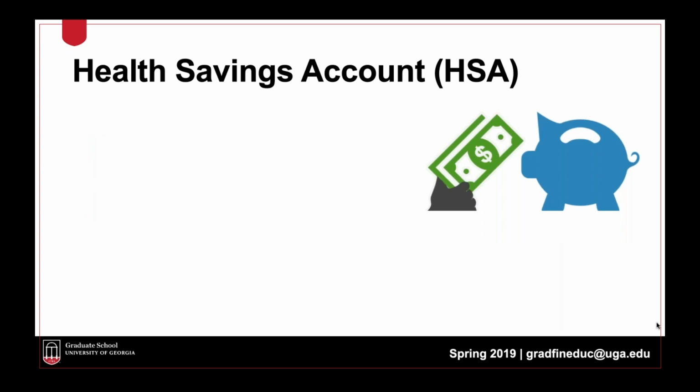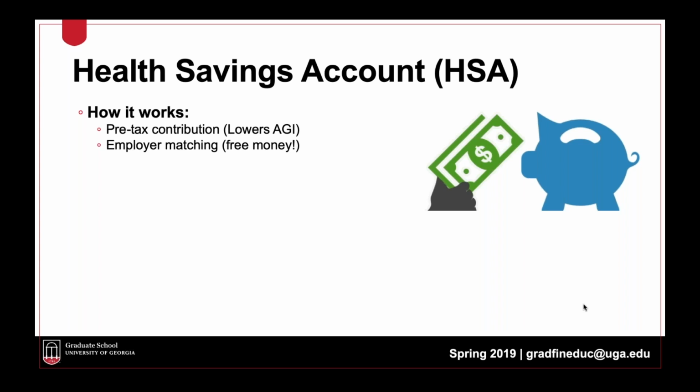So health savings accounts, here's how they work. First, you get to make pre-tax contributions into the account, which lowers your AGI or your adjusted gross income. Then a lot of times there's some sort of employer match, so you get free money into the account. Third, the funds in the account can be invested tax-free. And then four, you can use the funds for health-related costs tax-free.